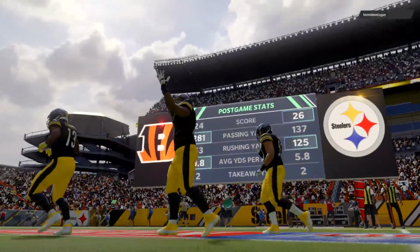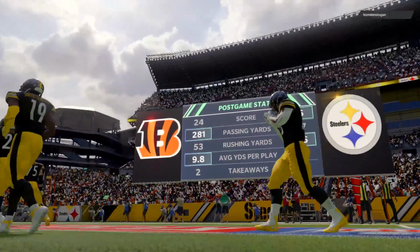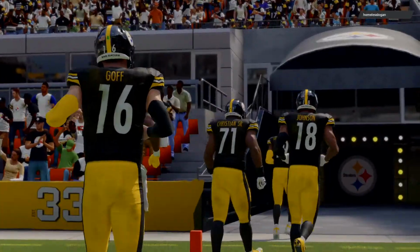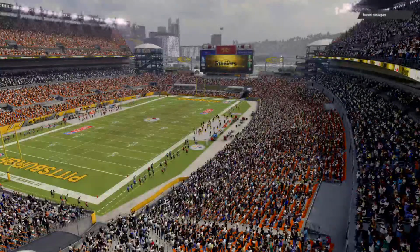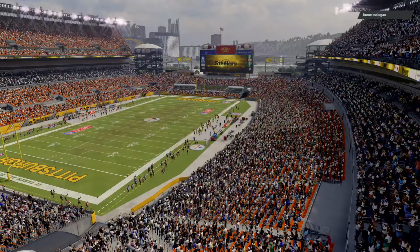So for the Steelers, a win's a win as they eke out the 2-point victory to take the season opener. And they will hit the road next week to take on the New York Jets. Meanwhile, for the Bengals, they obviously fall to 0-1 with the defeat. And they'll get a chance to redeem themselves next week at home against Jacksonville.